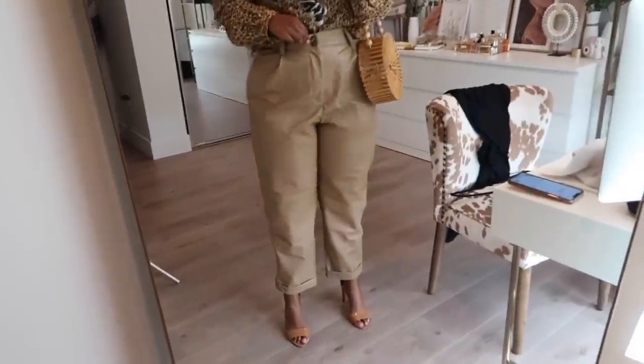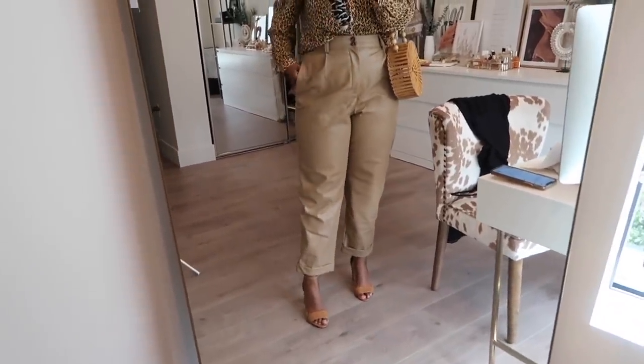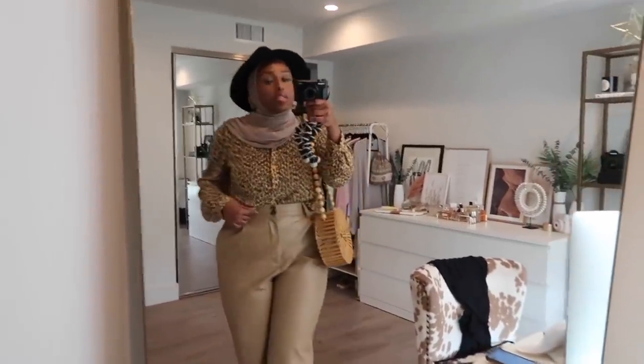These pants are getting so big on me now. There is an actual gap when I move it. Before they were so tight, I could barely button this up, and now they're actually loose on me. So, a little non-scale victory over there.